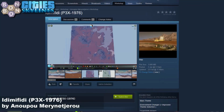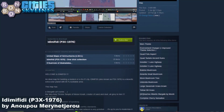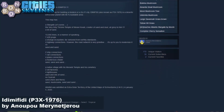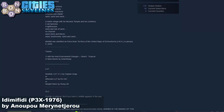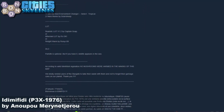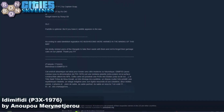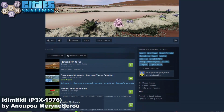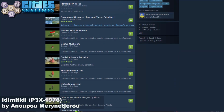Off to the workshop. Now, we're using the Mars theme because we are off-world, and we've been given a choice of 3 different LUTs. When given the choice of 3, I take the top one because I assume that is the main one, which is the realistic 1.2, but also the Athenian LUT and the Relight Warm are recommended as well. Bit of French at the bottom. I kind of skimmed it. I understood half of it, which is not bad for me. At least I think I understood half of it. Can never be sure with me.